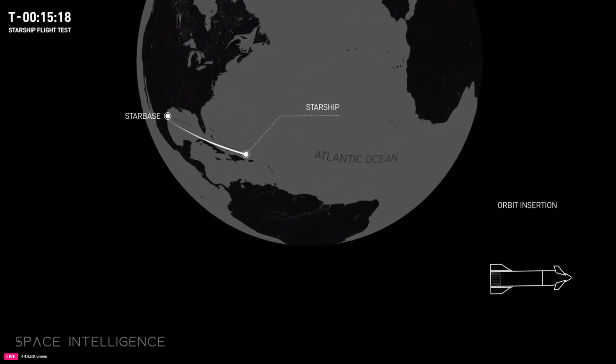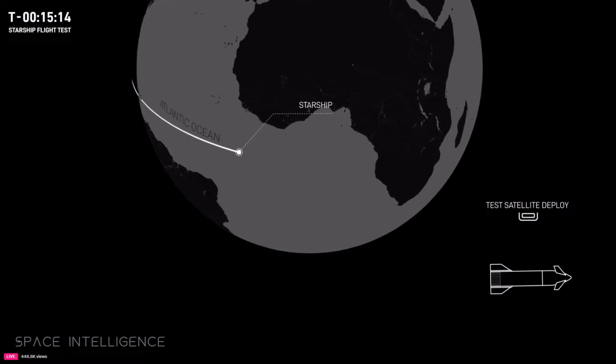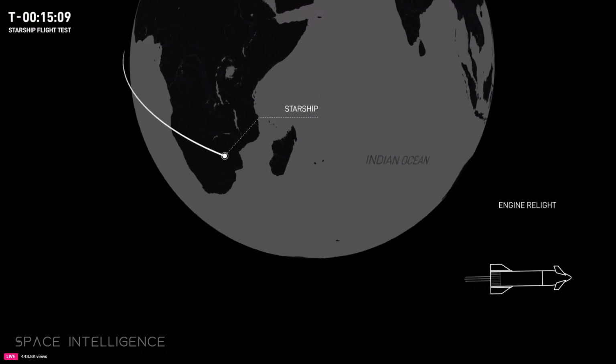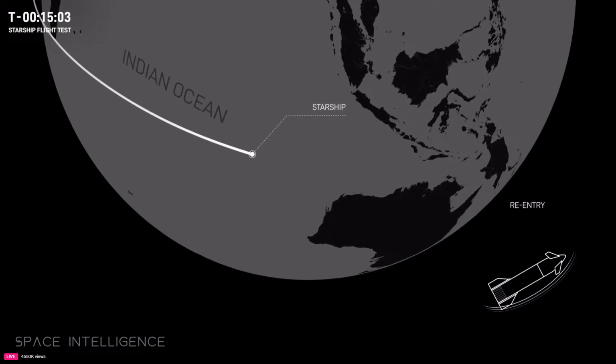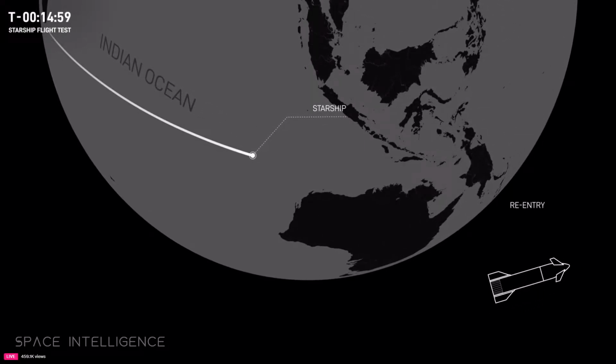Meanwhile, ship completes its ascent burn, gets into its suborbital trajectory. We've got some extra things we're going to do in space, like deploy those Starlink simulators. Also going to be relighting one of the Raptor engines, one of the sea-level engines, before we get into reentry. That reentry phase will test multiple experiments, including missing heat shield tiles, metallic tiles, and loading the vehicle's flaps. The ship will then perform a flip maneuver and hopefully achieve a soft water landing as we have seen before.